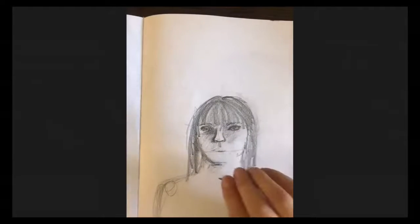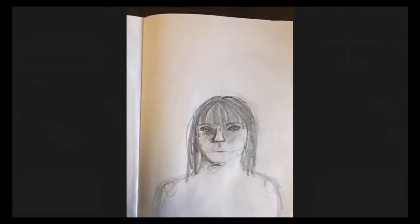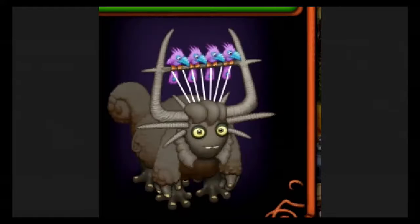Okay, so how's this? I trimmed a bit of her back. How's that look? Awesome. I think that looks good. Yeah, that's better.